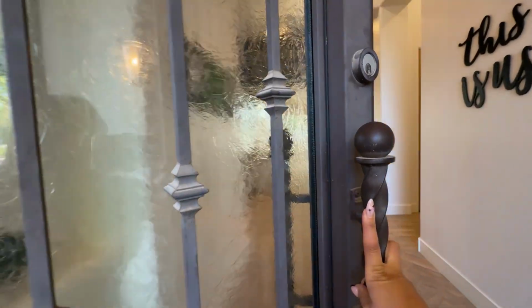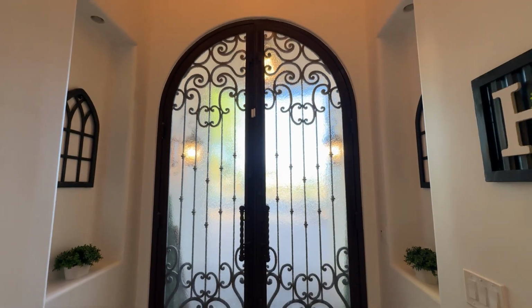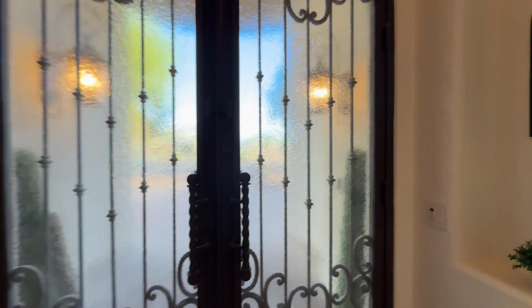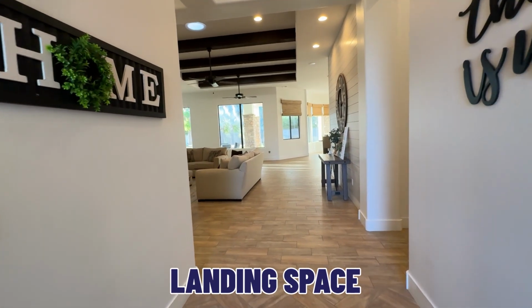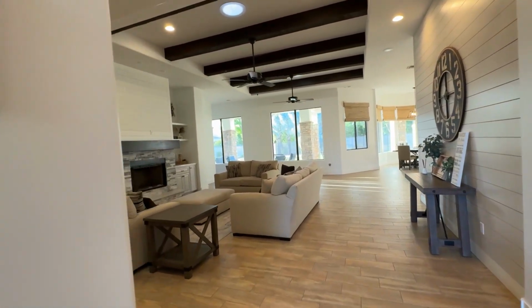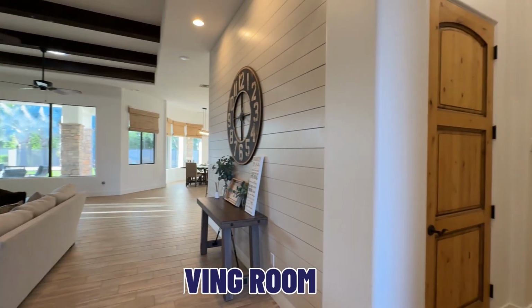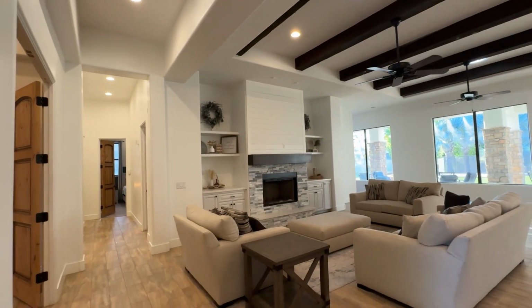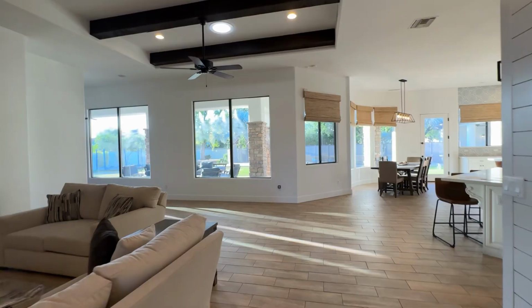All right, look at this big door. When you walk in, look at this big arch. This is beautiful. When you walk into the home, you have your landing space, and then you go to the living room, and then there are some bedrooms on this side of the house, and some bedrooms on that side of the house. So let's go to the main area of the home.